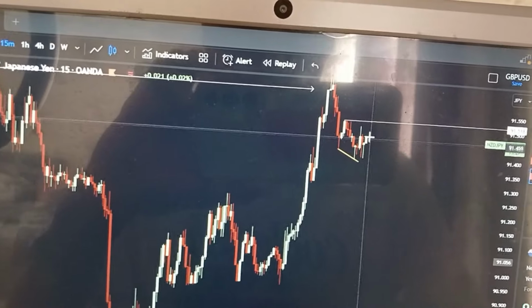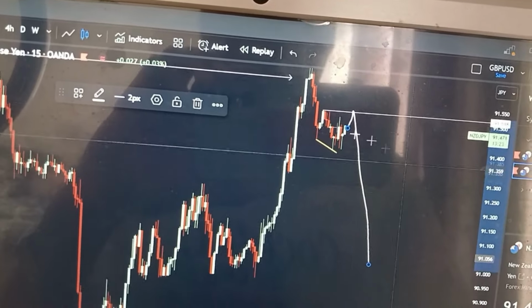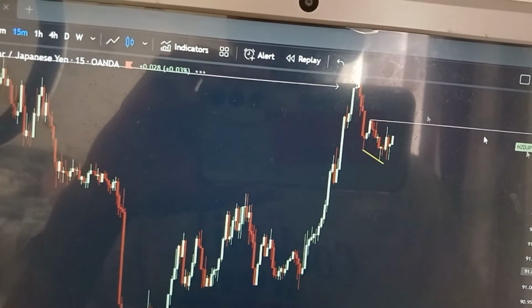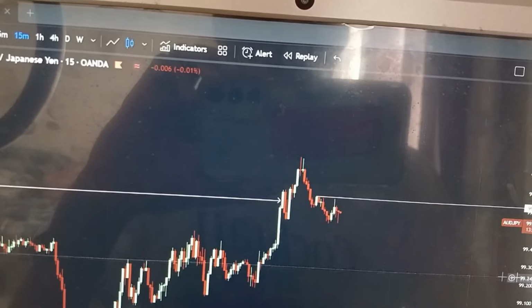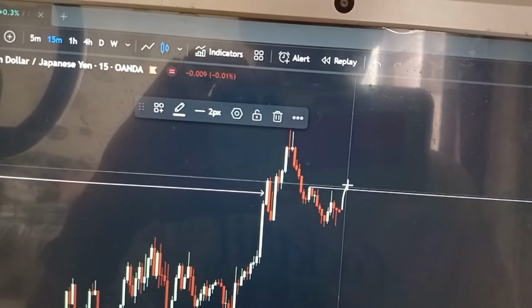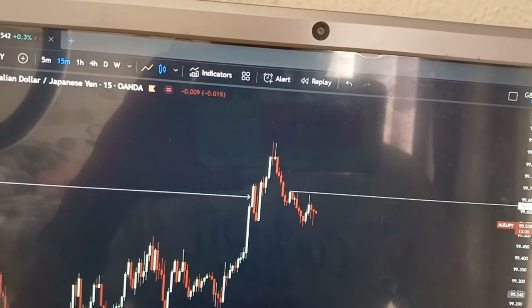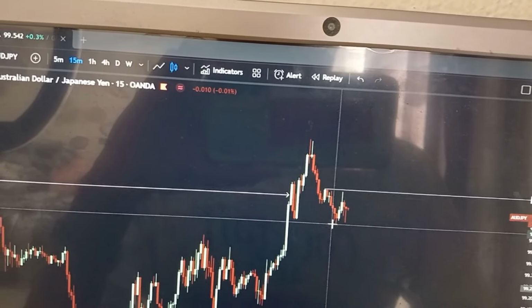I'm just looking for continuations. I'm just looking for price to tap in this zone, then I'll be sure to sell the market. Same thing with the AUD JPY. I'm just looking for price to tap the zone, then sell the market. So right now, all you need to do is stay patient, and I will inform you guys if I take a trade or a position.